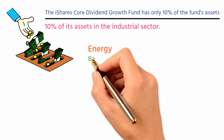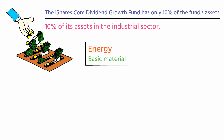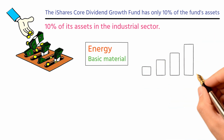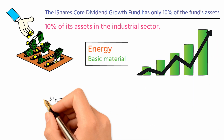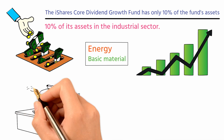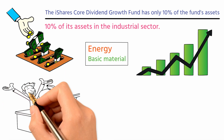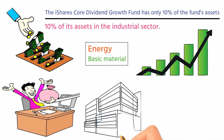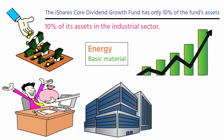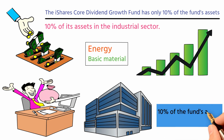The energy and basic materials sectors have been two of the best performing sectors in the market since prices began to rise significantly in early 2021, and energy companies have consistently paid out impressive dividend payments as well. Rising energy costs and increasing fees are also hurting a lot of retail companies in the consumer staple industry, and this fund also has 10% of the fund's assets allocated to that sector.